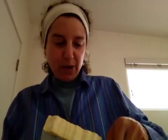To make my chocolate covered superfood treats, I shaved off some of this with the knife on my cutting board, and I didn't know how much I would need, so I actually shaved off more than I needed to make what I'm going to make. But I will show that to you and how I went about making the treats.